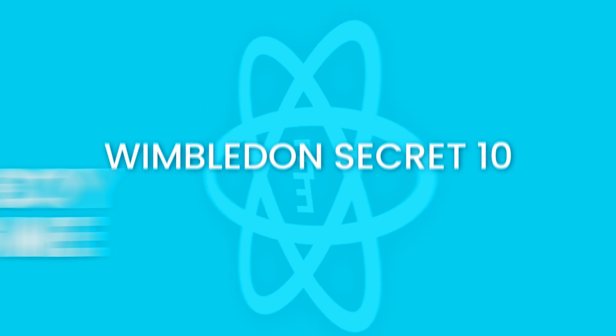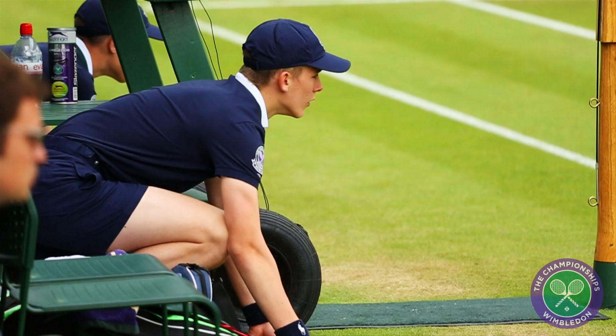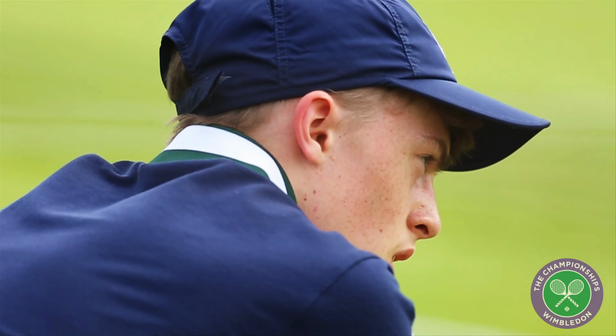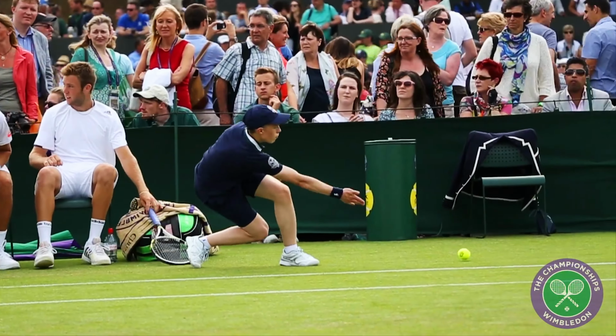Number 10. Intense ball boy and girl regime. Ball boys and girls at Wimbledon have been coached within an inch of their lives. Around 250 are selected from 1,000 applicants. They have the intense job of keeping track of the fast-moving tennis ball.